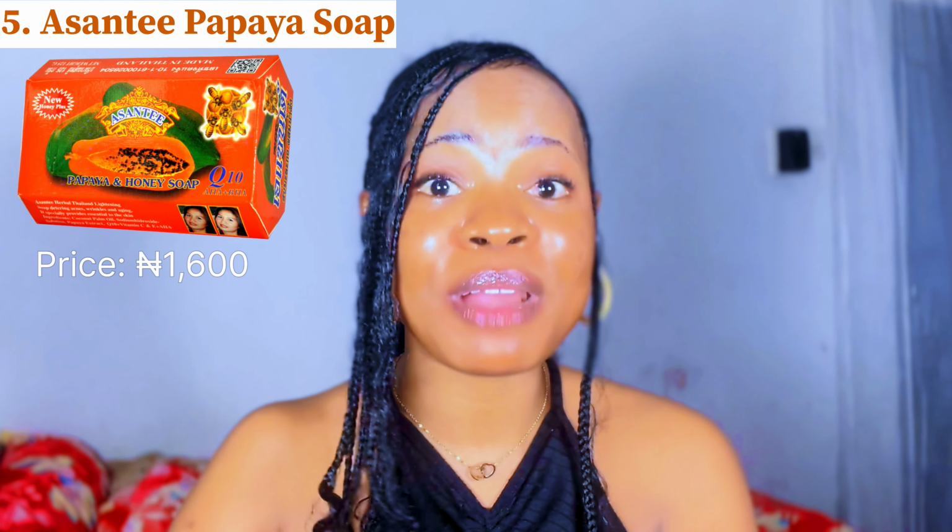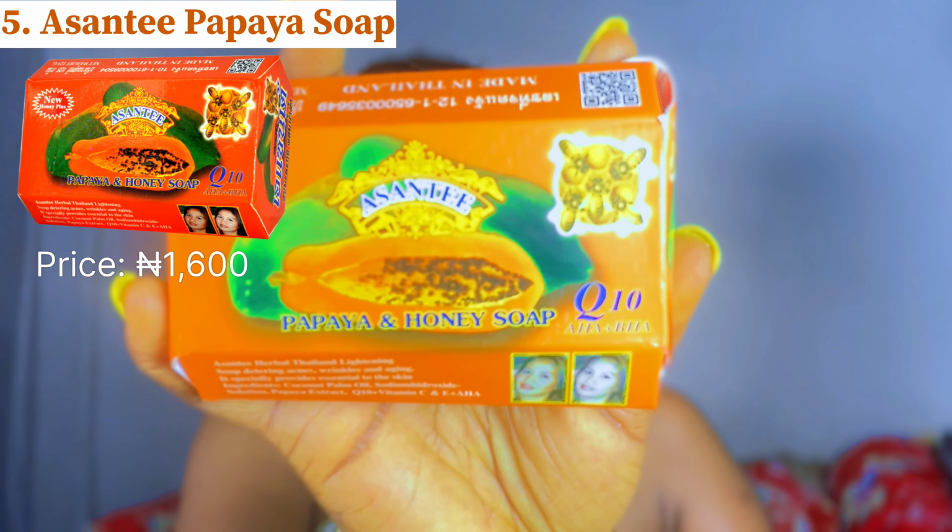Now, the next or fifth soap I have for you guys is the almighty Asante Papaya and Honey Soap. And this is the soap right here. Guys, this is an excellent face and body soap that will also help to brighten up your skin. And I really love this particular face soap because it's not a soap that will strip your skin.